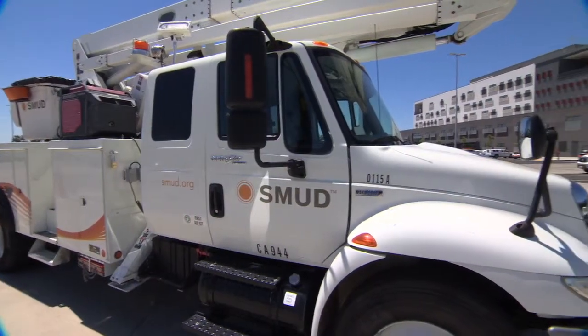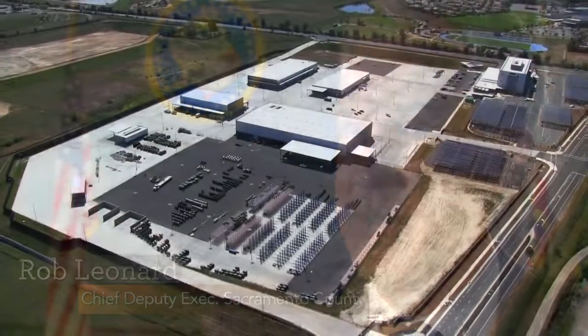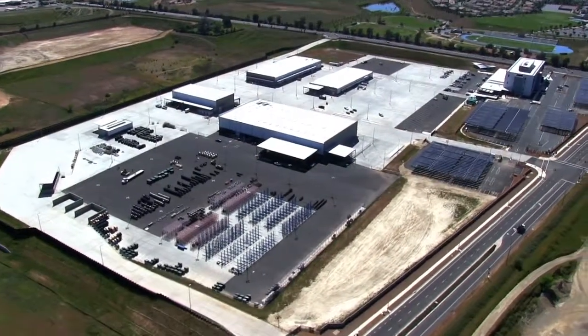Sacramento County residents can expect even more efficient electric service down the road. I think it's a site that has just a lot of room and flexibility for your future. Room enough, we've already seen, to break new ground.